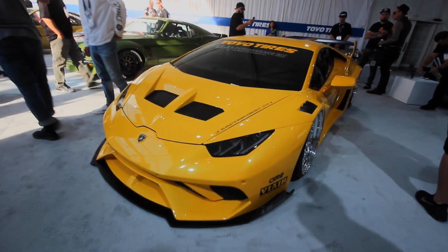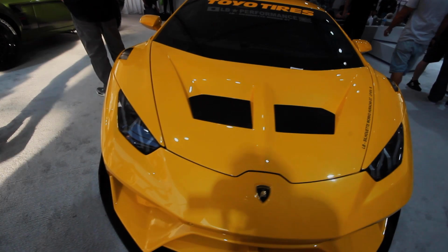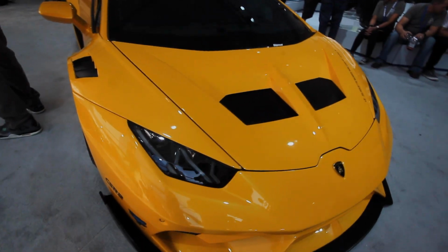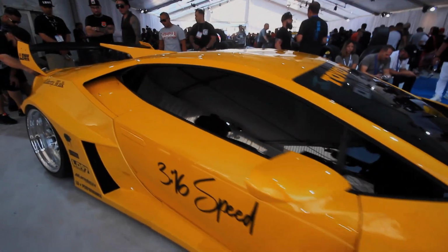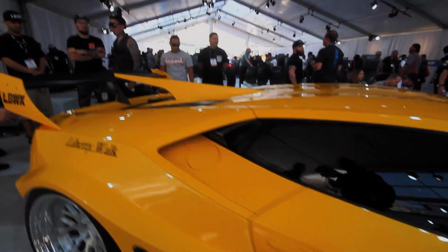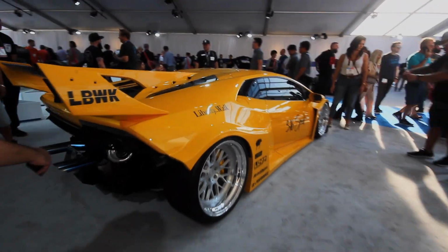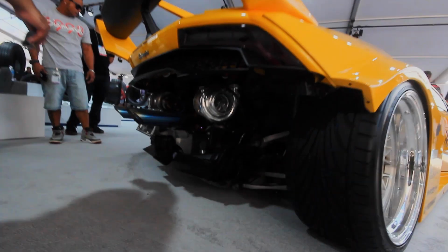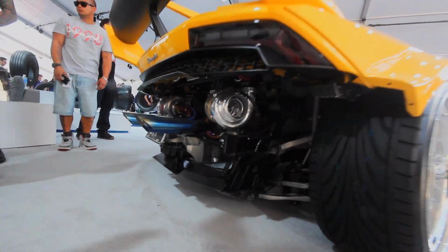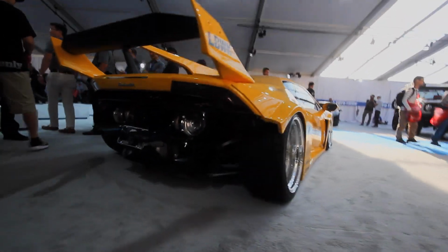Liberty Walk Lamborghini. I walked by it earlier, but there were too many people around it and I couldn't really see it. Definitely a wide Lamborghini. I think it's a Huracan too. That wing is so original. And this one doesn't have a rear bumper. It's exposing the rear turbos, which I think is really cool. Looks like the car is falling apart, but it actually looks really badass.